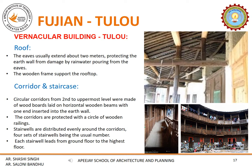Circular corridors were provided from the second to the uppermost level, made of wooden boards laid on horizontal wooden beams with one end inserted into the earth wall. Corridors have wooden railings also. The staircases are evenly distributed around the corridors. Generally, 4 staircases were provided, and each stairwell starts from the ground floor to the topmost floor.